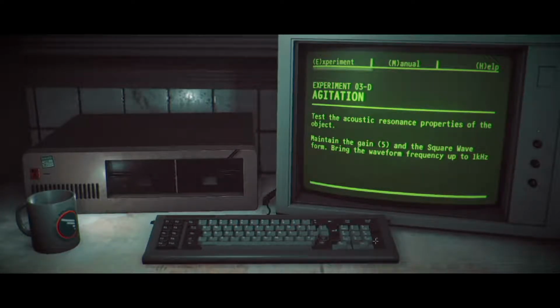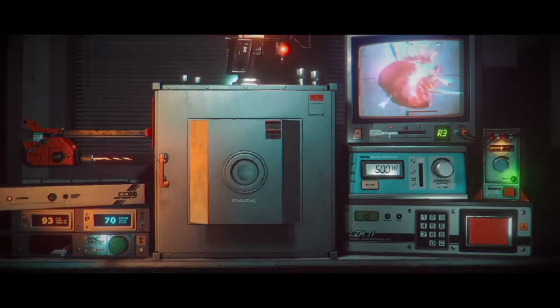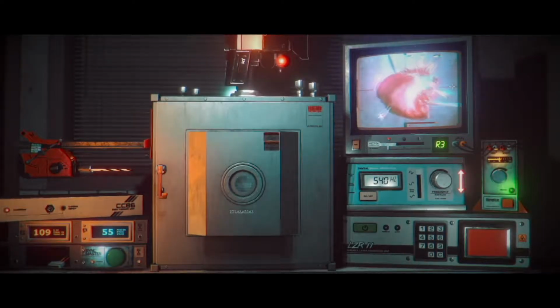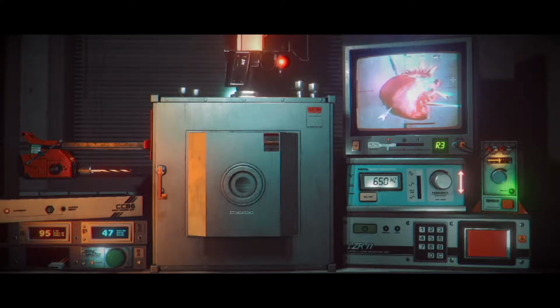Maintain the gain. And the square wave, but bring the waveform up to 1 kilohertz. This isn't good. It almost freaked out last time. I don't really want to go any higher. I'm sorry, hearts. Please know I had no part in this other than the fact that I'm pressing all the buttons and turning all the dials. It is not my idea.